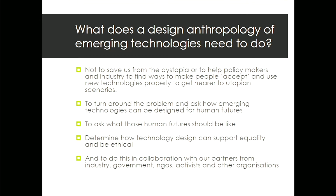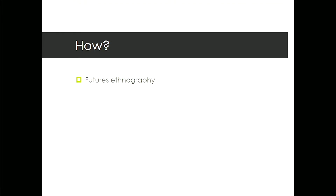And to do that, we need to collaborate with our partners in industry, government, NGOs, activists and other organisations. And that's what the second part of the symposium will be much more about. How do we do it? Futures ethnography, design ethnography workshops, collaborating with forecasters. These are all techniques that we've been developing with other colleagues in the lab and with other colleagues around the world. And I won't talk to you about exactly how we use those methods now. That can be for another time. But I think the point is that we need to develop new methods and new approaches where we collaborate between anthropologists and designers and stakeholders from industry, from government, from other areas, and really bring different groups of people together to think about how we can actually use our techniques, bring them together with other techniques and create really new ways of researching and thinking about futures.